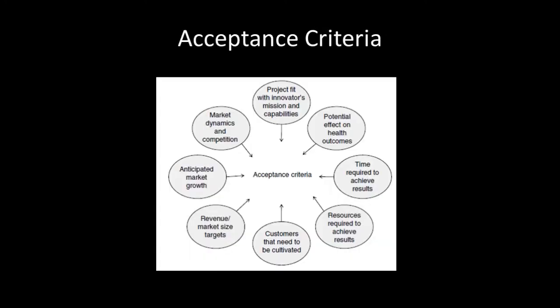And the last part of forming a strategic focus is developing a list of acceptance criteria, which is a list of factors that are used to determine which projects you undertake as a team. And some examples of acceptance criteria are: you look at the market growth. You make a list of different growth rates, and you choose your project based on whether or not the market is growing at a fast enough rate.